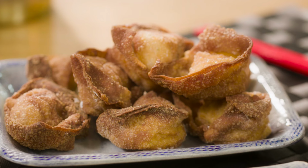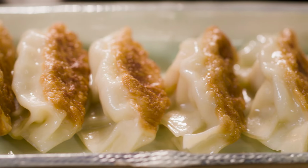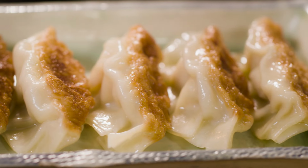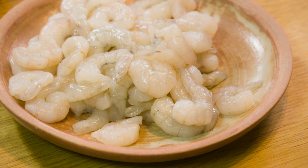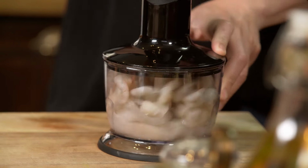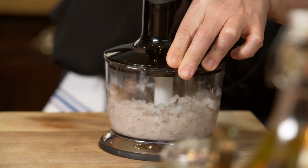The crispy fried wontons are my family's recipe, while the softer steamed gyoza I stole from a friend. And the beauty of these is you can use the same filling for both. So I've got these prawns. Whack them into a food processor, or if you don't have one of these, you can just finely chop them. You want this to be almost paste consistency.